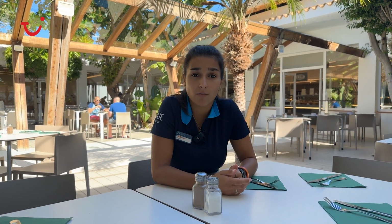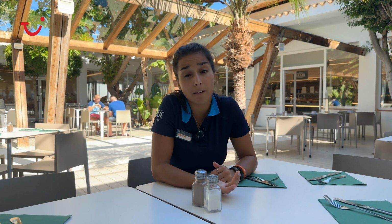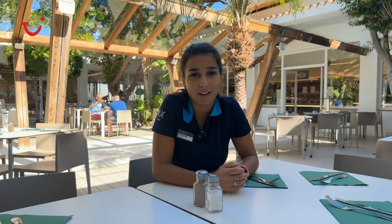A few good things to know about the buffet is regarding allergies or special dietary requirements. So when you've got one of those things, make sure that you inform reception when you check in. For allergies, they will provide you with an allergy card that you can then show to the maître, and he will take you around the buffet to show you which foods you can have or which foods you cannot have. And if you've got any special dietary requirements, be sure that we can for sure cater for everything.